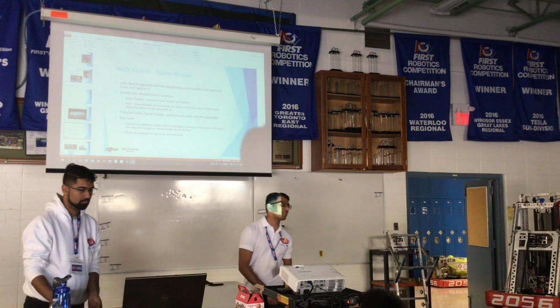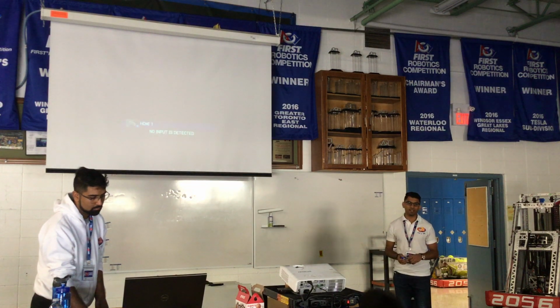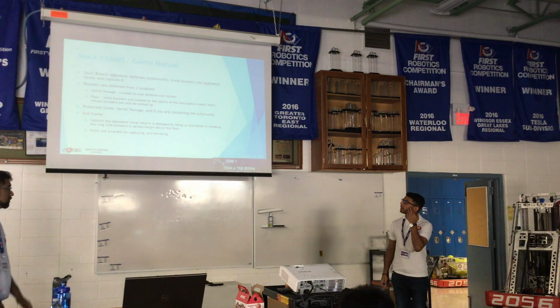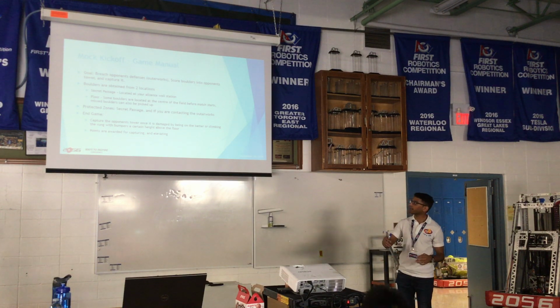So this was a very, very complicated game. There's so many things that you could do during it, but we're just going to go over some explanations as to what the video kind of showed. The goal is to breach the opponent's outer works, or their defenses, and then to score boulders into the opponent's castle. And there's a high goal, there's a low goal. You get points for that accordingly.